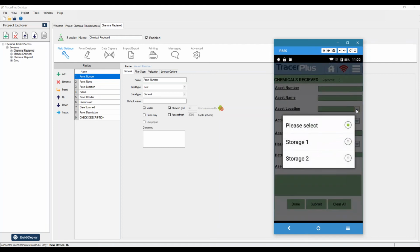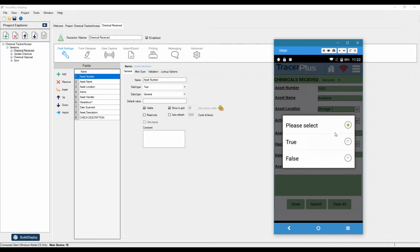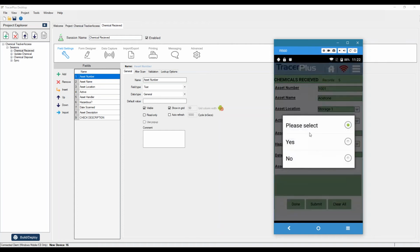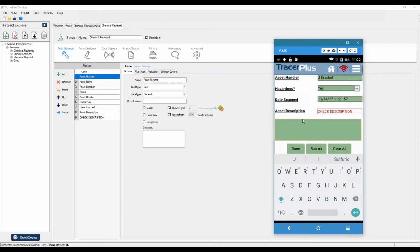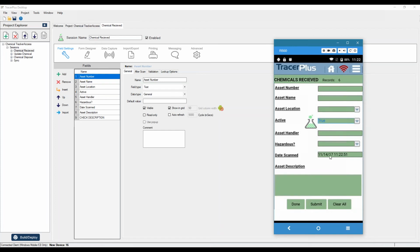So let me go ahead and just scan something. So say 1001, say acetone. We can set whether it's active or not. Who is the person actually doing this scan? Whether it's hazardous or not. And then just a reminder to check description. So we want to put a description in here. Say this is a chemical. And then we could submit that. So that's going to save locally to the device, and then you can actually sync that data over to a database or a spreadsheet or even a text file using our TracerPlus Connect software.